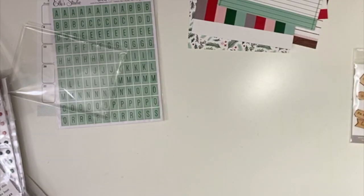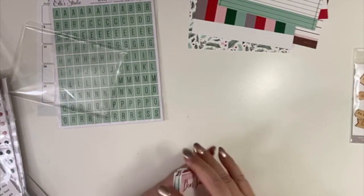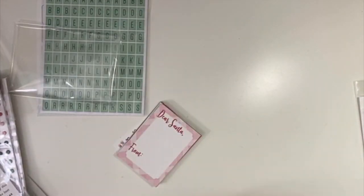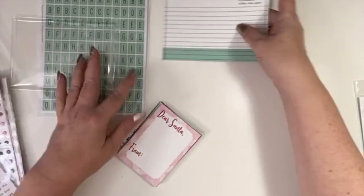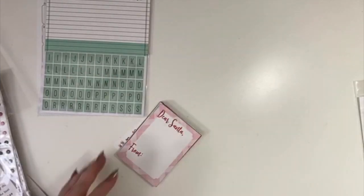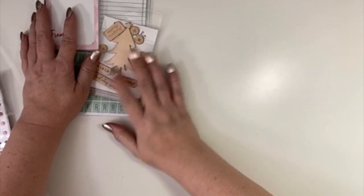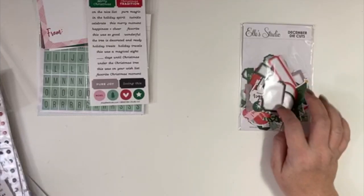So I did two orders. I originally wasn't going to get the kit. And I ordered a bunch of stuff, and then once I saw Ali Edwards kits, I just got the mini kit for her, and so I thought this would complement that one. And so let's look at, I'm going to open the die cuts after we look at everything else.